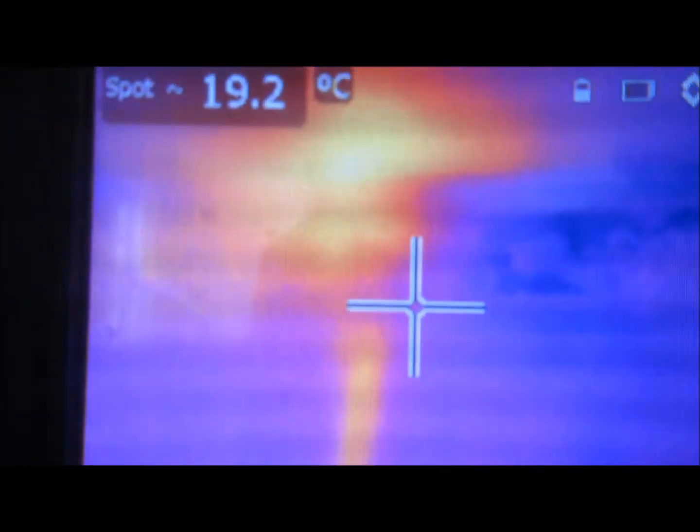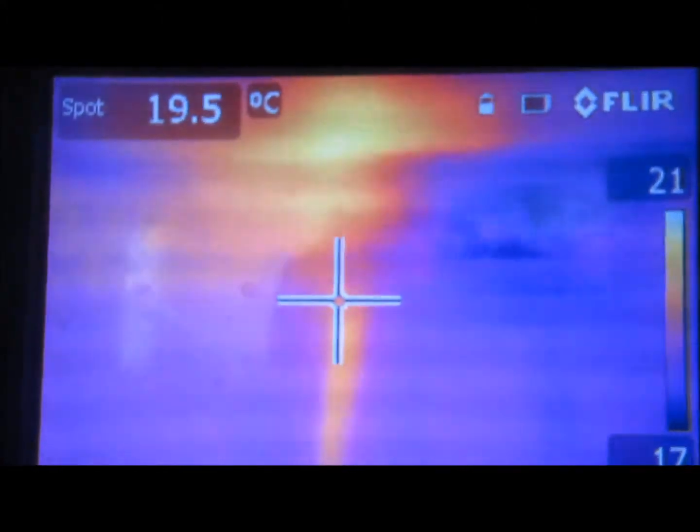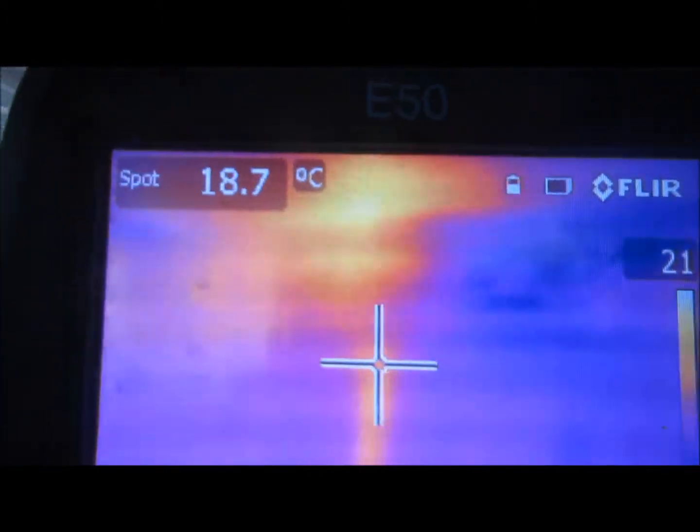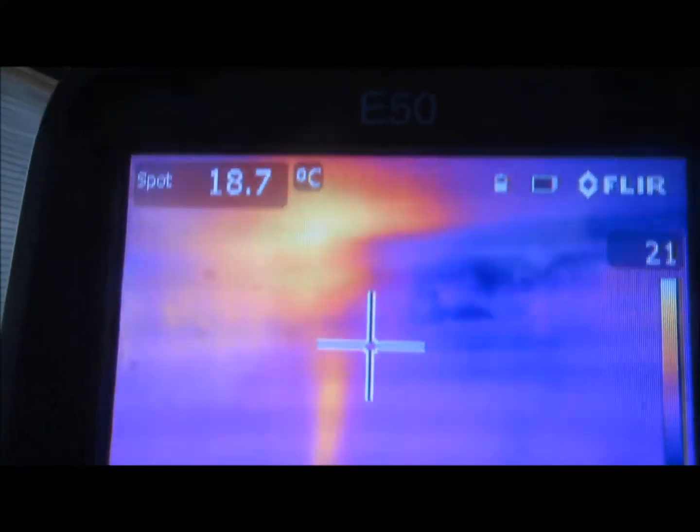The termites, copter termites, a particularly aggressive and damaging type of termite, are in the structure, so we're going to treat those today. But just wanted to show you how effective thermal imaging can be in finding termites.